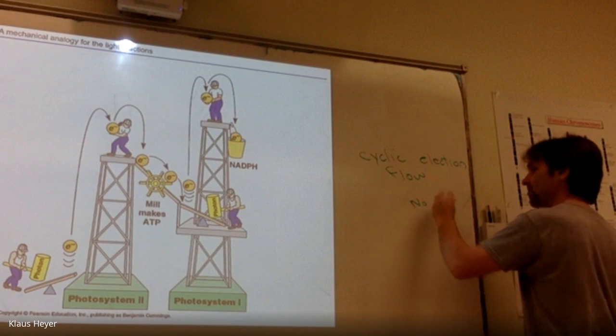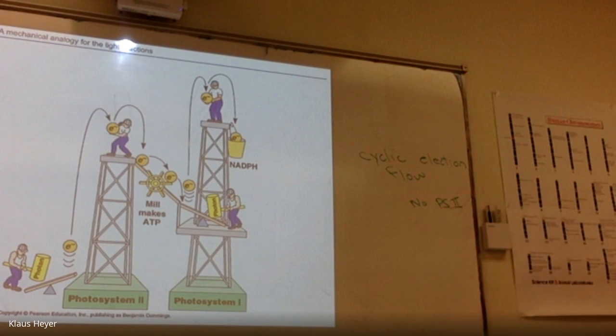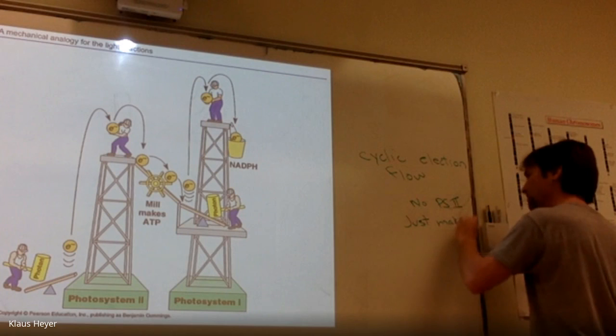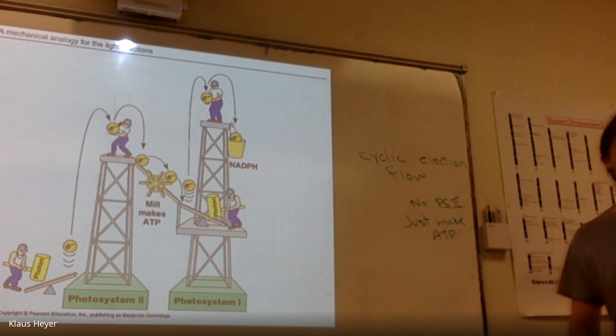No photosystem 2 is needed. Just make ATP. We're not trying to get extra electrons.